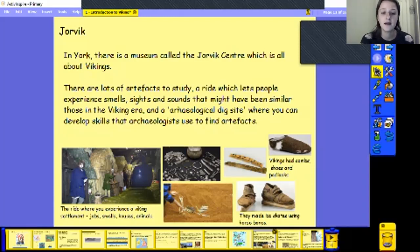And then this bit here is part of the dig site. So it's a bit like a play area where children can use different tools to dig for things. Sometimes you uncover what buildings and villages used to look like. Other times it might be bones.